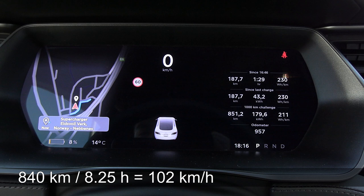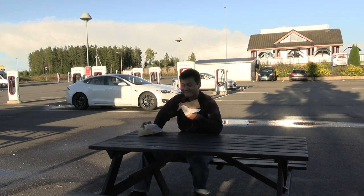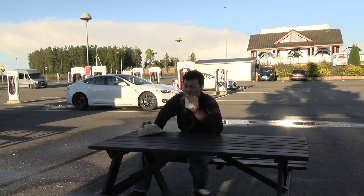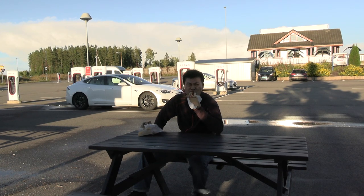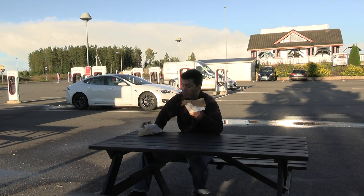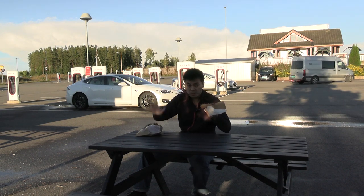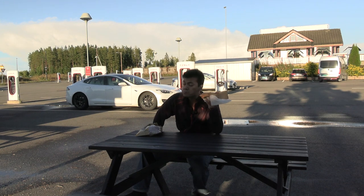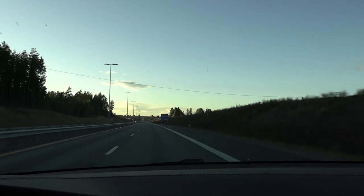Oh, and I only have time for hot dogs. 20 minute stops. I bought some buns, but I will eat this outside the car. Last run. Oh, I almost missed it.